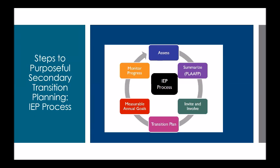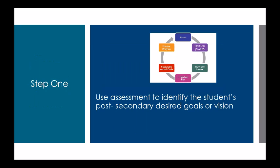And from there, we want to create our measurable annual goals that align to making sure that we are moving students through their areas of need to help give them access to their transition plan. And from there, we then begin monitoring progress to make sure that the students are meeting their goals and that we are implementing the transition plan. And it all starts again every year with assessment. And that really is the process that we want to think of.